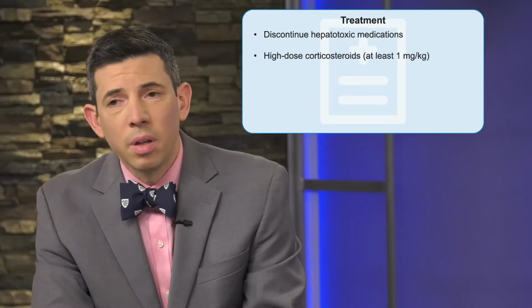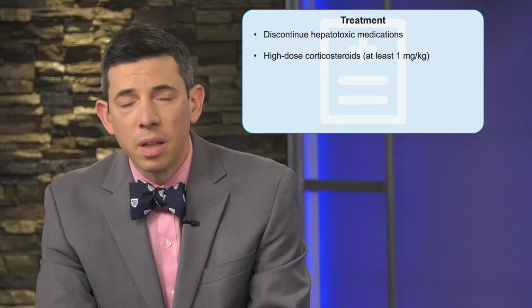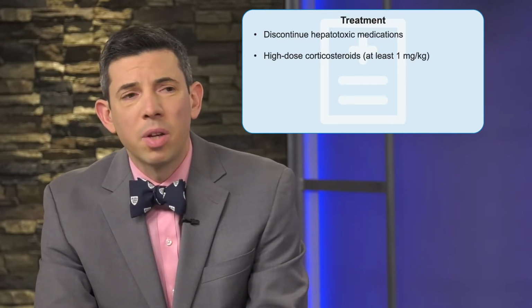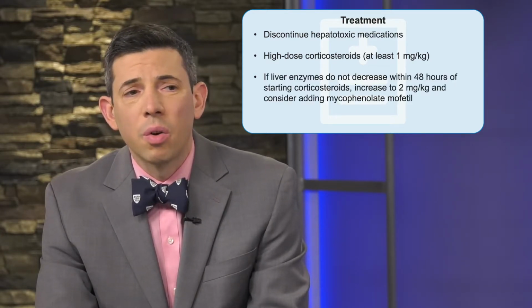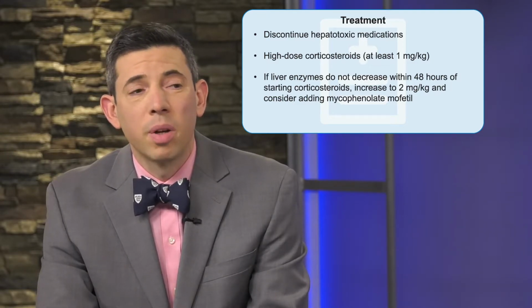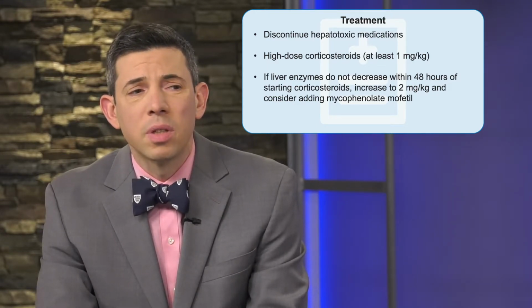Treatment involves holding the immune checkpoint therapy, discontinuing other potentially hepatotoxic medications, and administering high-dose corticosteroids, at least 1 milligram per kilogram per day. I will say that many of our patients have required higher doses than that. If liver enzymes don't decrease within 48 hours of starting corticosteroids, we often do increase to the higher dose of methylprednisolone, 2 milligrams per kilogram per day, and sometimes we add mycophenolate mofetil.